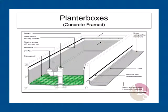Typical planter box design, we're working on this at the moment at the MBA in our committee. This is a typical planter box design where you've got the membrane. Generally, I get that membrane to come up as high as possible in the planter box. I generally have a drainage cell in the base. Over the top of the drainage system, you need direct rotting access, so if roots do go down there, you can clear it out, and an overflow.